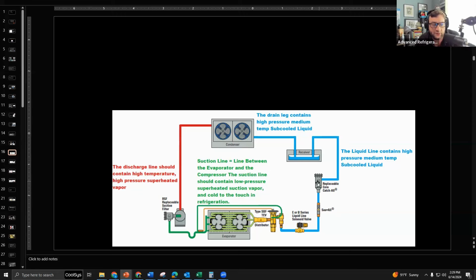That refrigerant then has to be filtered, once we filter it, just to make sure there are no particulates or anything from bad practices. Going through the filter drier, going through the liquid line solenoid, through the expansion valve, and once again going back out through the compressor as a superheated suction gas.